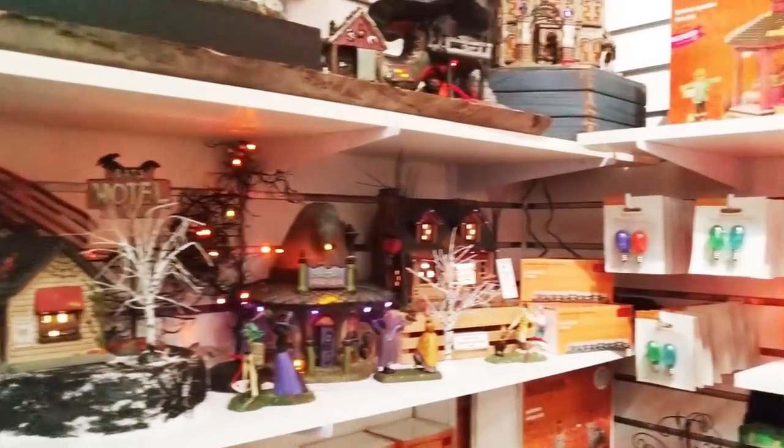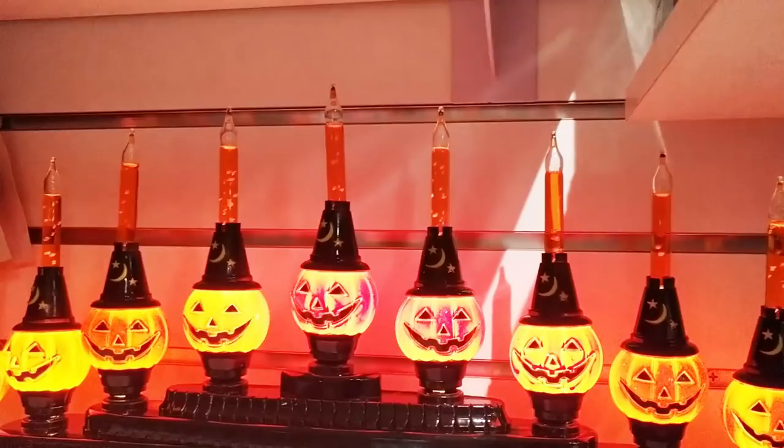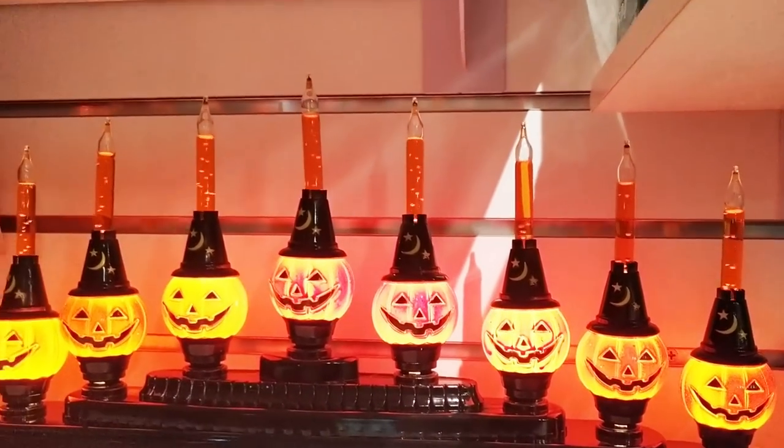Christmas decorations are spooky. Cyrus, pumpkins have bubbles coming out of there.